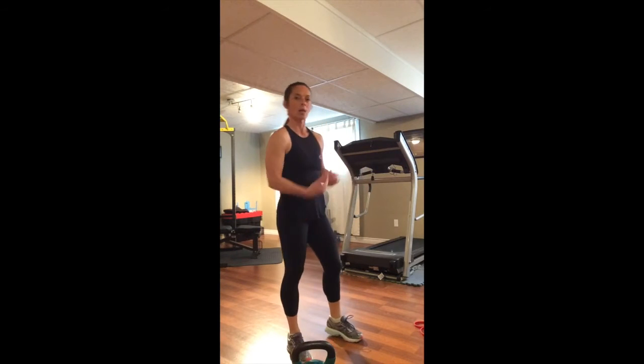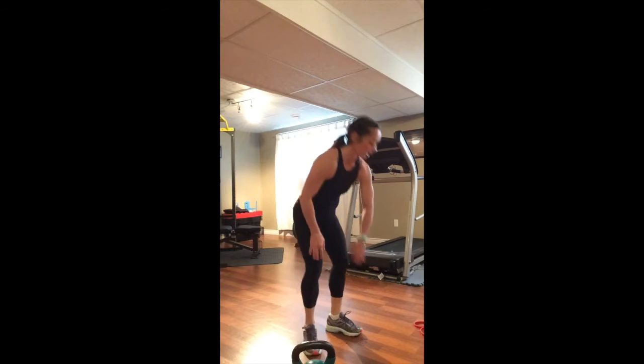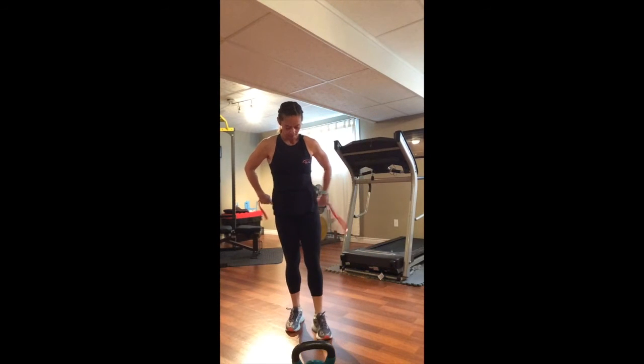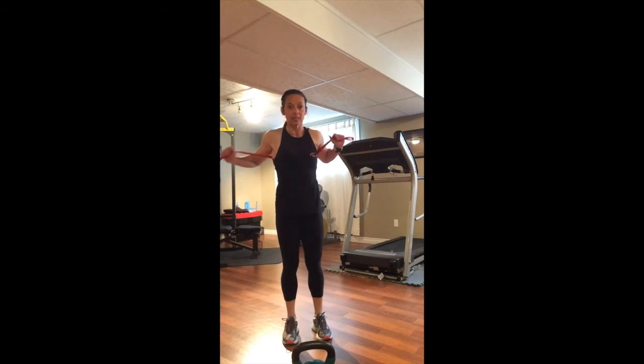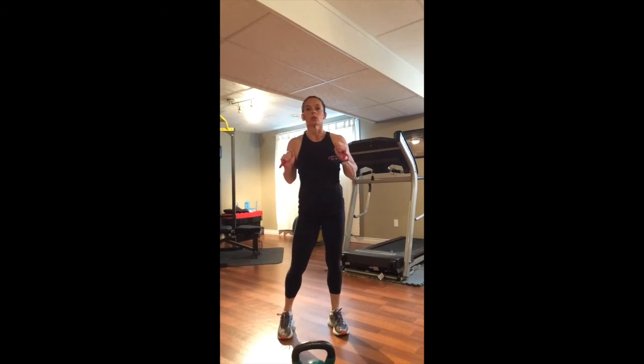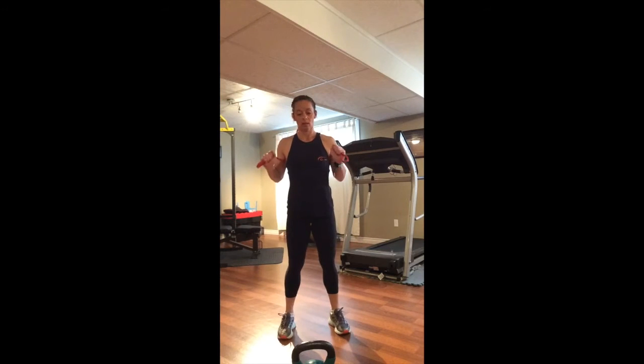So this will be the last time we use that activation exercise for the chest. Grabbing onto the band, placing it underneath the arms, so behind the back. Feet will be shoulder width apart. And we're going to do 5 repetitions on this side, resisting the pull back. Again, you can make it easier or harder if you need to.